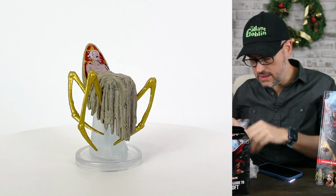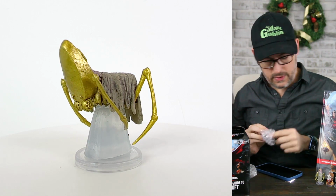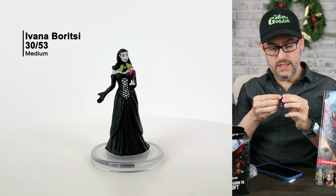There's a lot of minis in this box, but no large ones, it seems. Let's see. I think we do have 5 minis in the box, though, so it is a little bit like Wild Beyond the Witchlight.